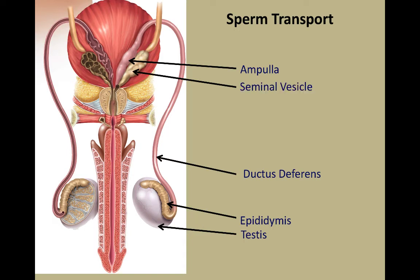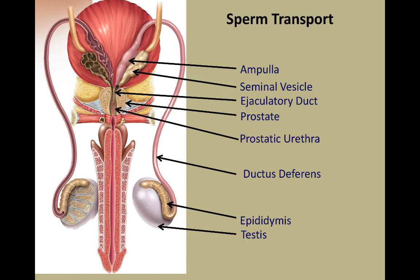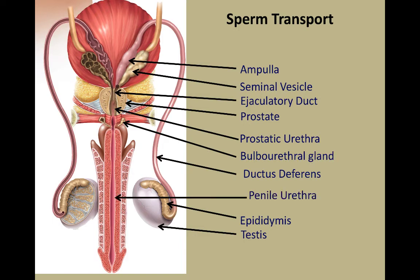Then they pass our first accessory gland called the seminal vesicle, which contributes about 60% of the components of semen. Semen is the fluid portion that suspends the sperm and contains nutrients, clotting proteins, and other substances important in promoting fertilization. This fluid passes into the ejaculatory duct, through the prostate gland, which adds more components to the semen, about 30%. The fluid moves into the prostatic urethra, past the bulbourethral gland, which adds a little bit more fluid, and finally into the penile urethra and out of the penis.